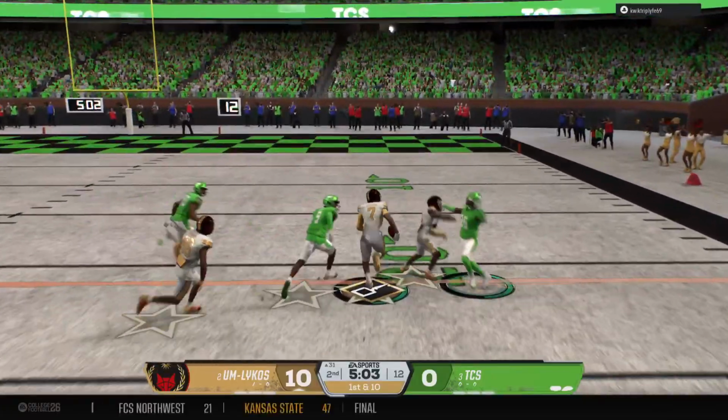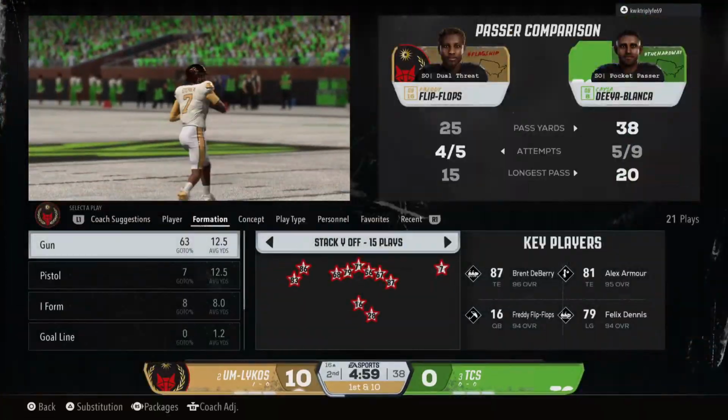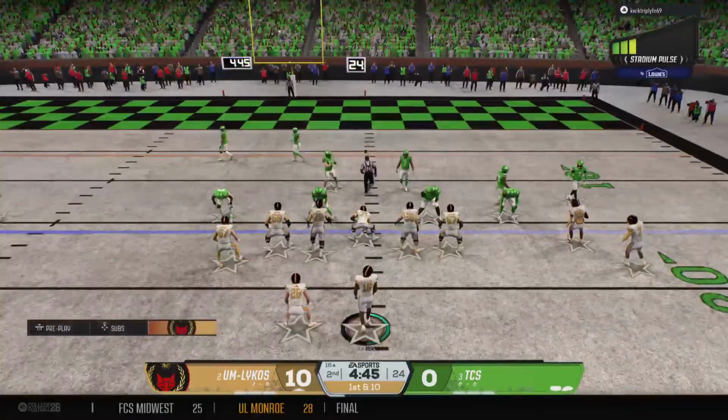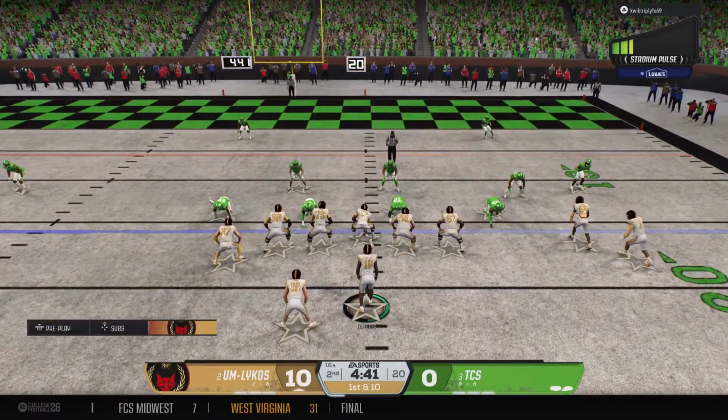Off the RPO, caught to the right. They make the stop, but not before a solid gain that time. Well, of all the receivers to lose track of, it's this guy, one of the best receivers in the entire country. Lucky that wasn't a score.